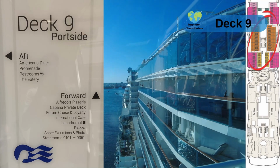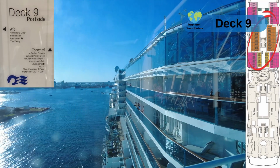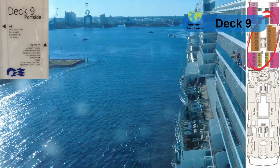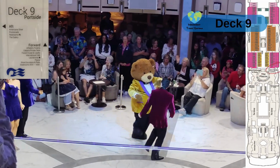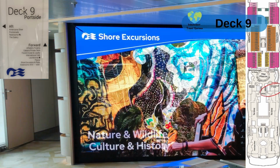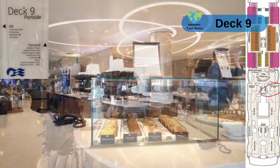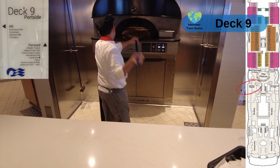Moving on to deck 9, the front third contains staterooms, including cabana deck rooms, requiring passage through stateroom corridors to reach the Piazza. The top Piazza level features seating, future cruises, loyalty services, photo areas and shore excursions. Behind the Piazza are the International Cafe, a 24-hour coffee and free food place, and Alfredo's Pizza, which is fee-based unless you're on a package.